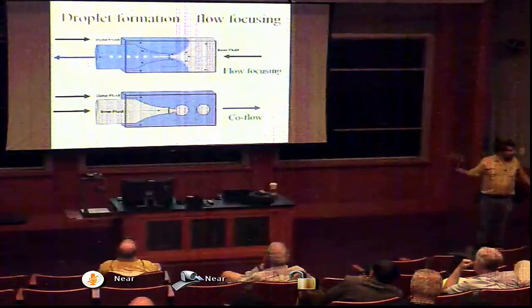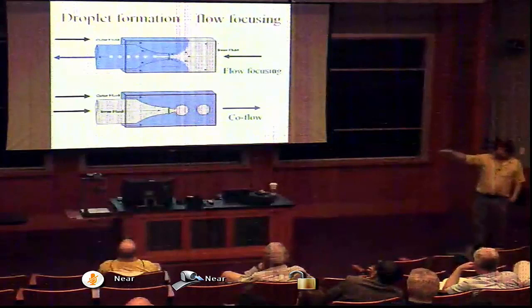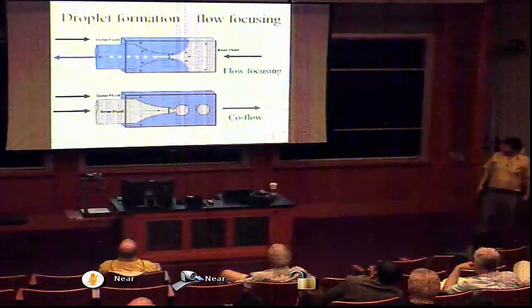We call this flow focusing because this outer fluid is hydrodynamically focusing the inner fluid through this orifice. This actually works even better because the stream here is even thinner than the orifice, because you have to get both fluids to flow through the same orifice. But it works just fine.